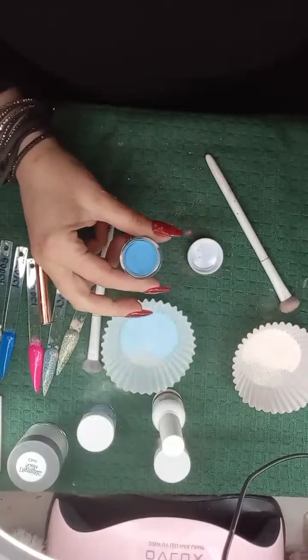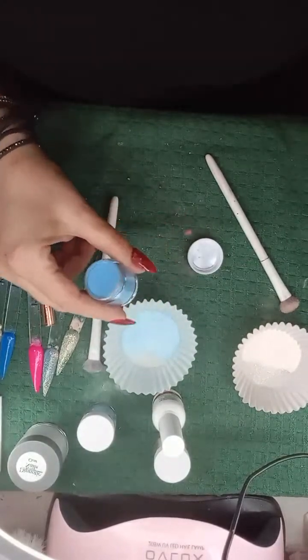I'm gonna change the color of this dip, but whatever. At least it'll make it noticeable.